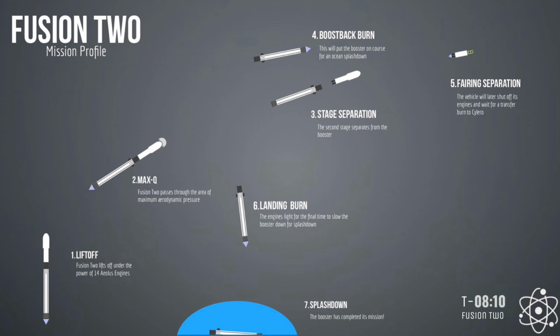This is because rockets need horizontal velocity to actually achieve orbit. At the 1-minute mark, we'll hear the call out for max Q or maximum aerodynamic pressure. This is where the vehicle is experiencing peak mechanical stress, and we'll throttle the engines down slightly to minimize the forces on the rocket. At the 2.5-minute mark, we should see all of the first stage engines shut down in preparation for stage separation.